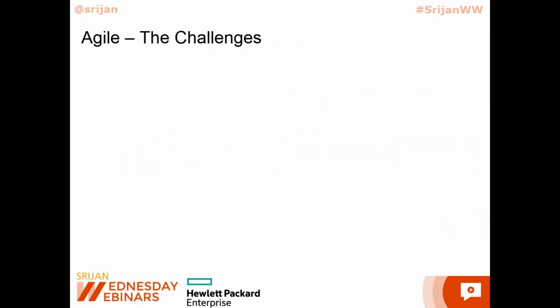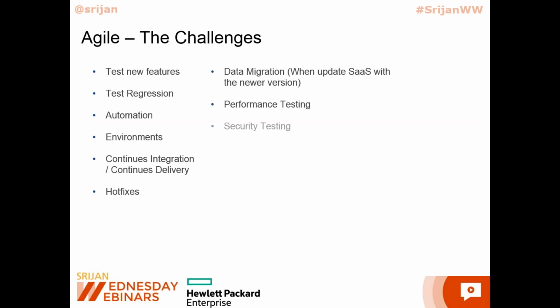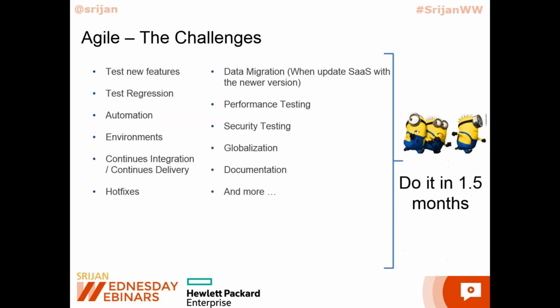Then what kind of challenges do we have as a QA team? Let's see. Test new features, something that everybody knows about. Test regression, because the most important thing is to make sure that the base product was not damaged. Automation that we should do. We should handle environments. We should do continuous integration and delivery. We need hotfixes for customers. We need data migration, because when we move from version to next version, we should keep the data safe. Performance testing, security testing, and globalization, documentation, and more.